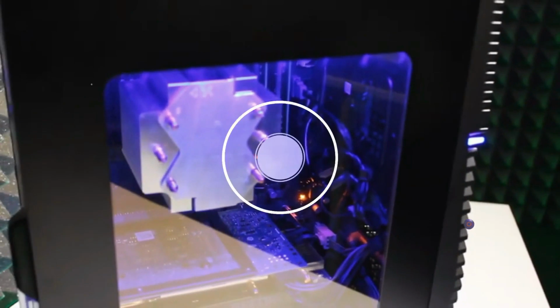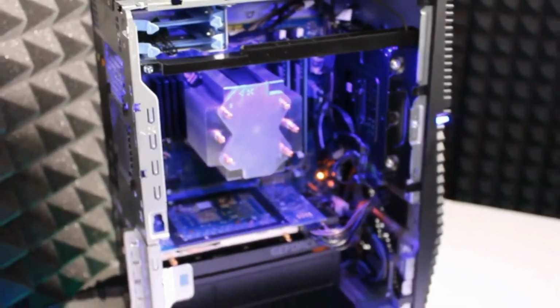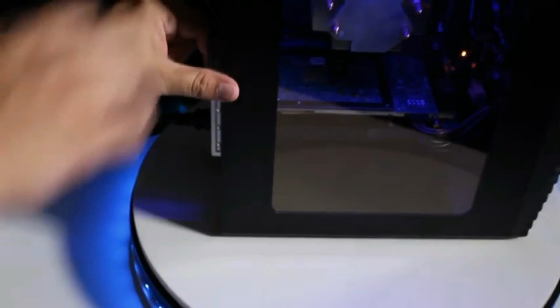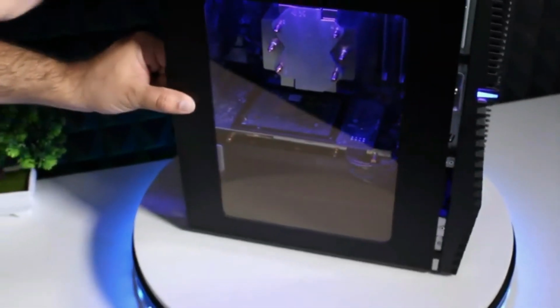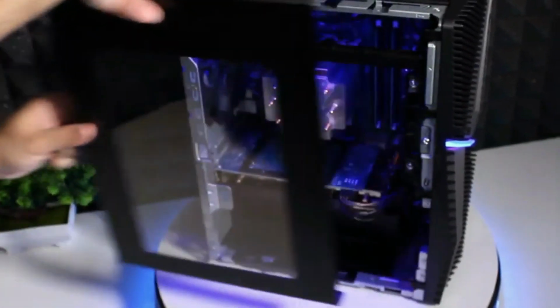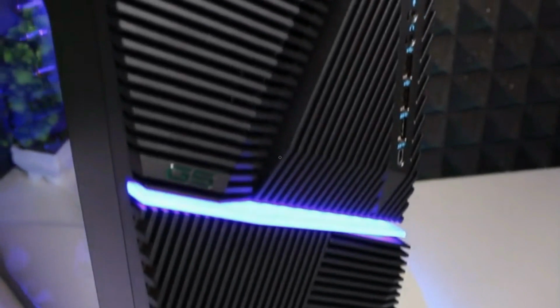A distinctive gamer-inspired design with blue bezel LED lighting and optional clear window side panel gives the G5 gaming desktop a dynamic look and feel that stands out among the crowd. Upgrades made easy. By loosening the 2 thumb screws on the back of the system, you can easily remove the side panel to access the internals of the system and upgrade your CPU, GPU, memory, and hard drives.